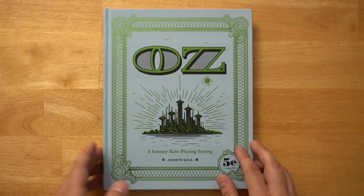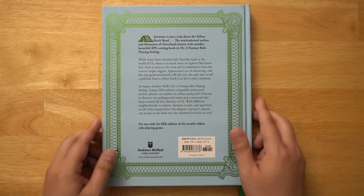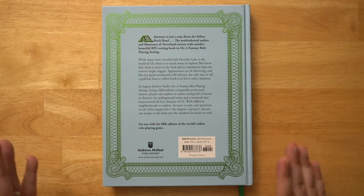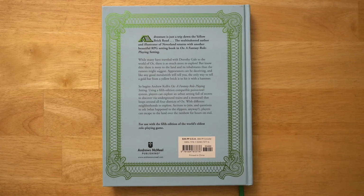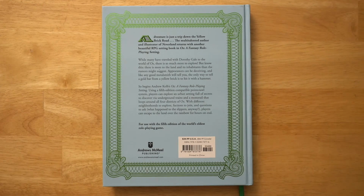Let's look at our back cover right here. It says that adventure is just a trip down the yellow brick road. The multi-talented author and illustrator of Neverland returns with another beautiful RPG setting book in Oz. While many have traveled with Dorothy Gale to the world of Oz, there is so much more to explore. But know this, there is more to the land and its inhabitants than the rumors might suggest. Appearances can be deceiving. And like any good metalsmith will tell you, the only way to tell a gold bar from a yellow brick is to hit it with a hammer.